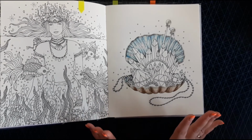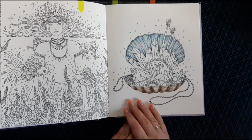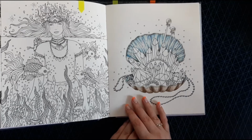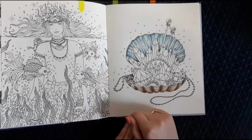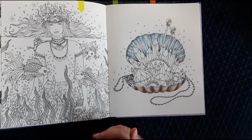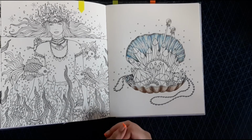There are still rather complicated objects to color. I'll have to color crystals, gems, something like a reflection. What's already done is colored with Faber-Castell Polychromos pencils and white Posca pen.